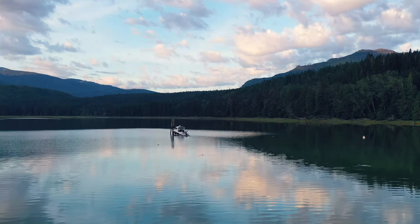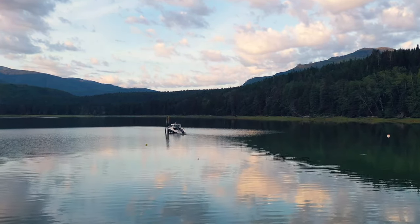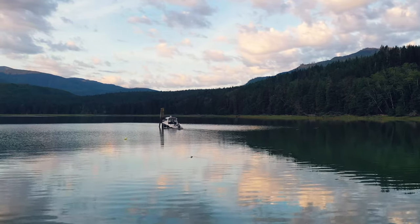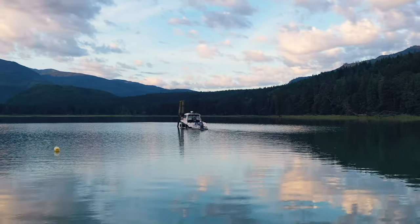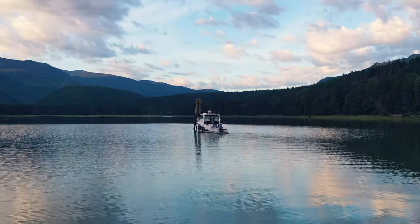We are all alone in an estuary where a river meets the ocean. On our first day, we saw three bears, but they were too far away for photography. Welcome to day two.